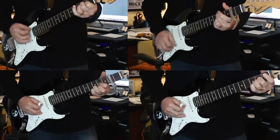So for my Nashville tuned electric, I have a mini Squier Strat. And it works just beautifully to create that kind of glisteny tone. So that's one that I would never do without.